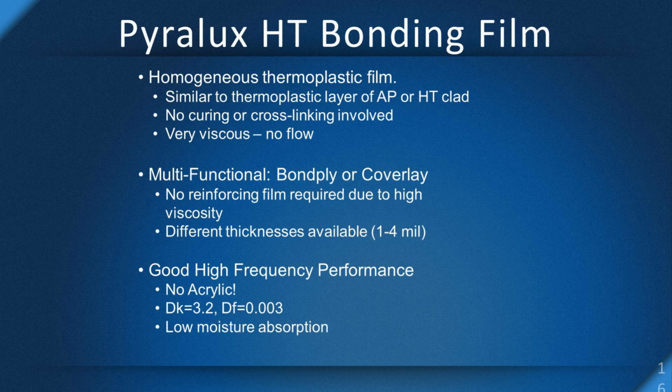It can be used as a cover lay or a bond ply. So you can use it in a multi-layer flex, or you can use it simply as a cover lay to protect the circuits. It's got, like I said, very good loss characteristics. Not quite as low as a Rogers 3003, but pretty close. Low moisture absorption, and it's flexible. Next slide.